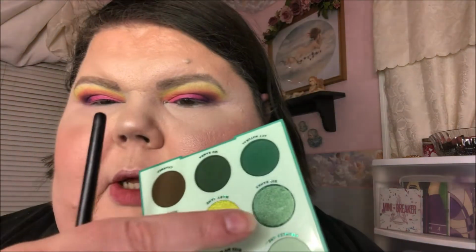So now I'm gonna go on my lower lash line with some green. Yeah, I copped out. I'm doing it on my lower lash line. I think I want to use this shimmer. I love using shimmer shadows on my waterline. Lower lash line, not waterline.